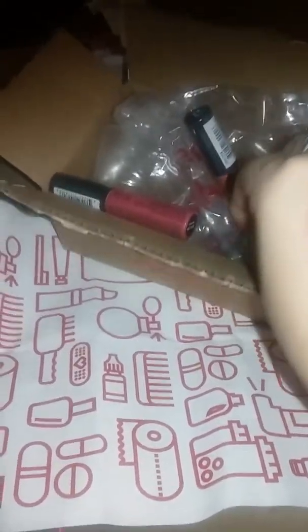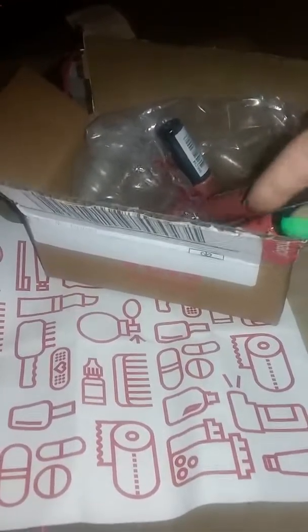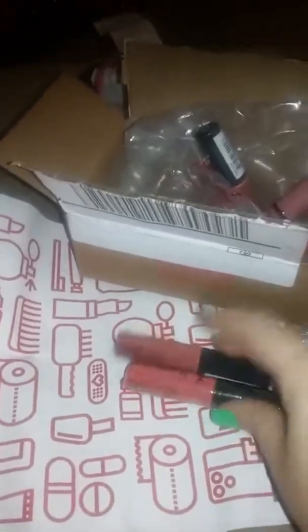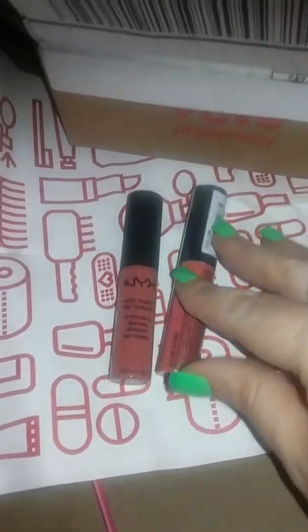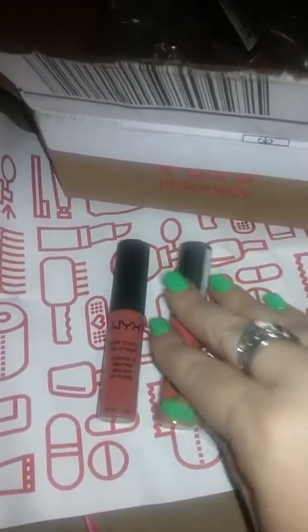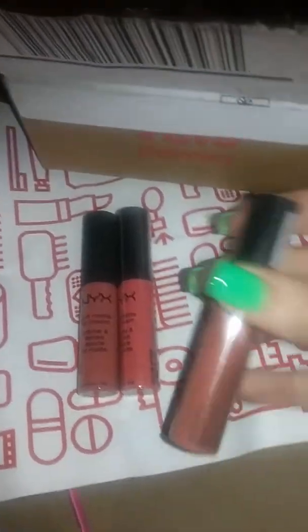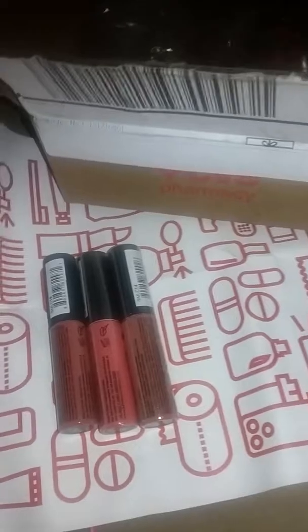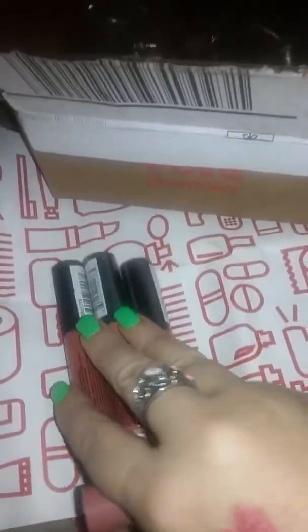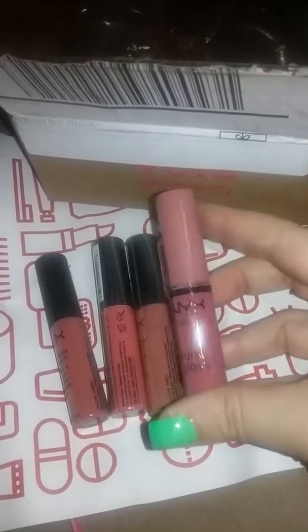I thought that I would do the unboxing of my CVS order that I got for Black Friday. And hopefully you guys found this code as well. I was lucky to get any of these things before they were sold out. They were 99 cents a piece, two for $1.98 or something like that. It was crazy. And I don't really know the colors of NYX products very well, as I don't really use them.